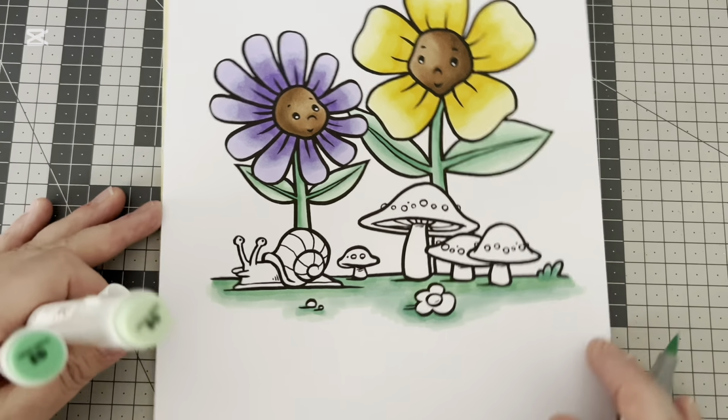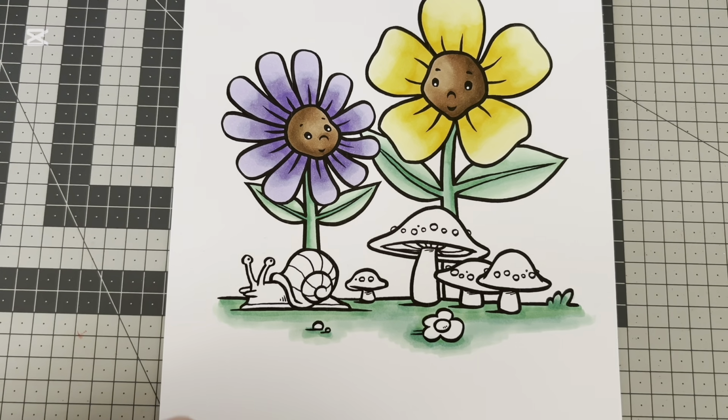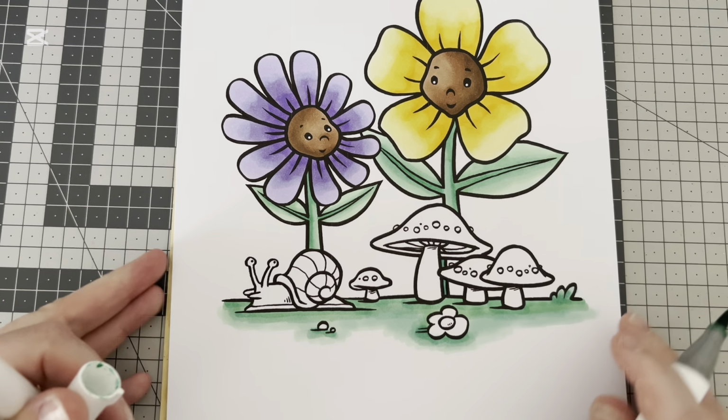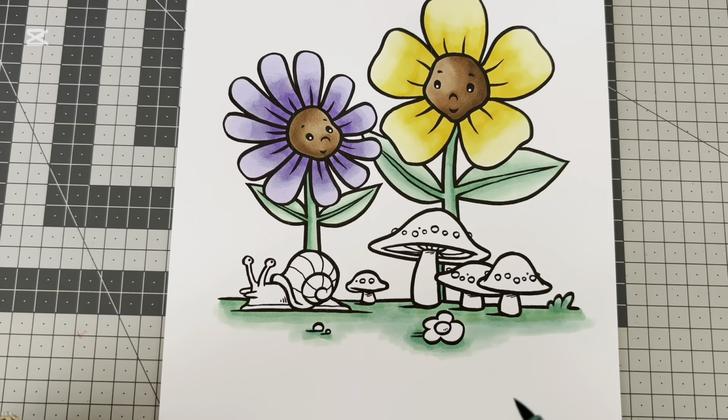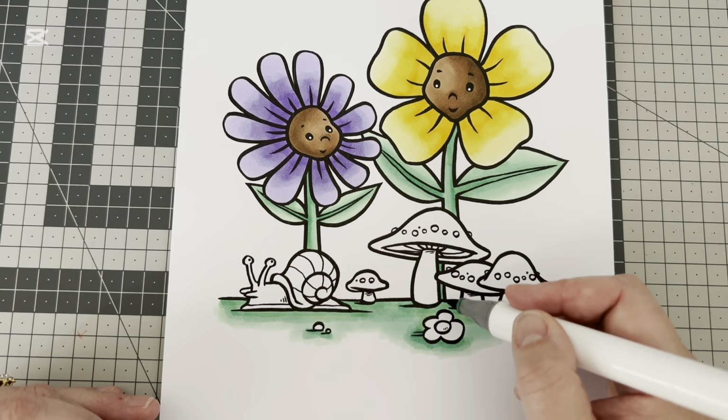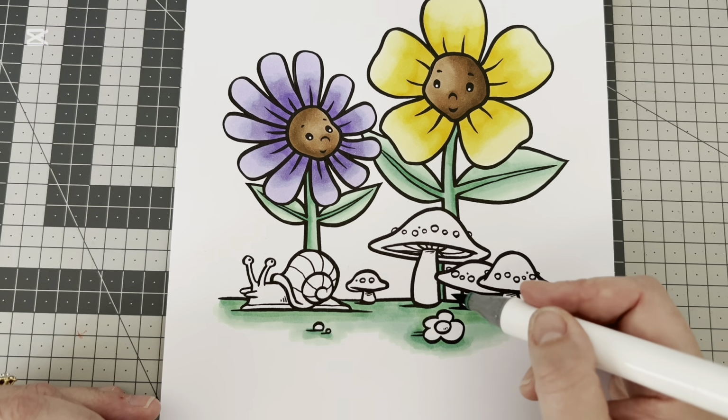And I need to fill in this area. Sorry, I'm moving my page around. I need to complete this stem here. I'm just going to use the darker colour to fill in that area. Looks a bit crooked. Maybe that's meant to be the stem. I feel like that was meant to be the stem and that was like the sky.